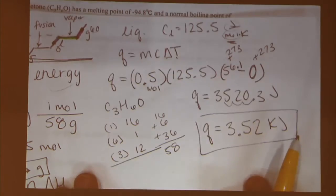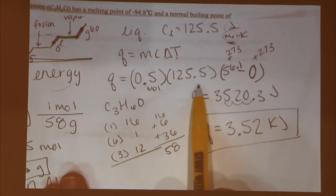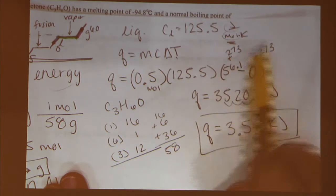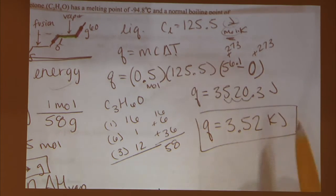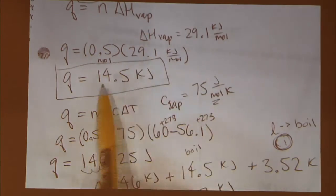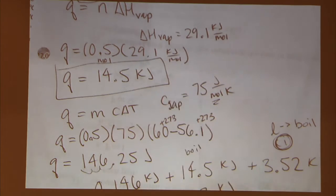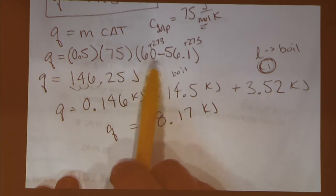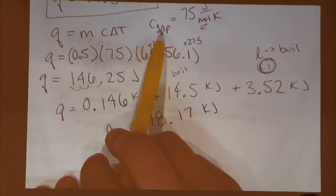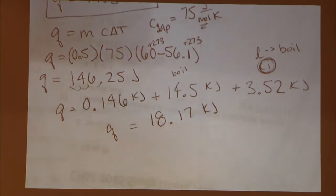Our first one that we solved for, we used the C of liquid. It was in joules per mole Kelvin, so we had to use moles here. We use our specific heat, we use our change in temperature. We can convert to Kelvin if we need. And then we get our answer, 3.52 in kilojoules. Our second one, we did Q equals n delta H. Used our moles. Our delta H, we got our kilojoules, because it was in kilojoules per mole. Third one, we had going up to our final temperature. We used our moles still, we used our specific heat for vapor, found the change, got it in joules, converted to kilojoules, and added them all together.